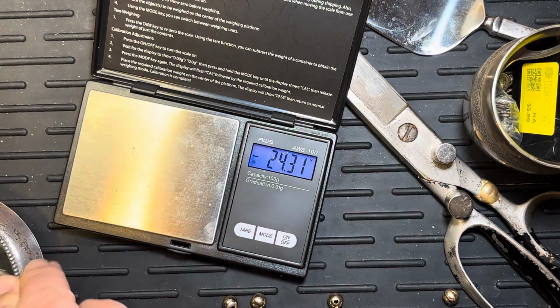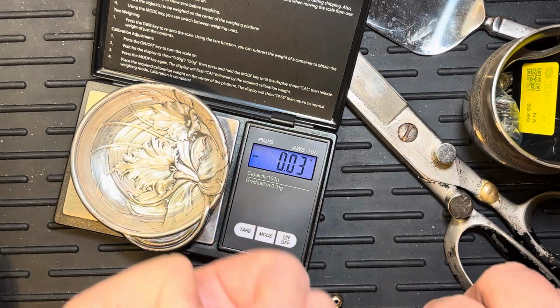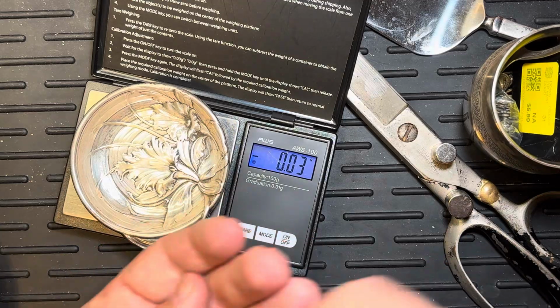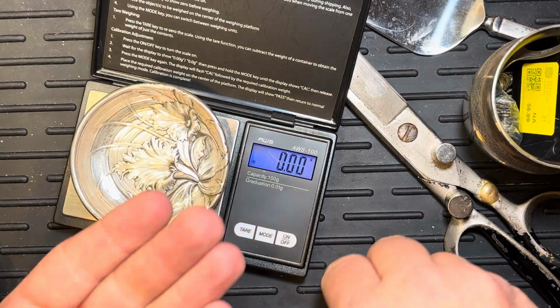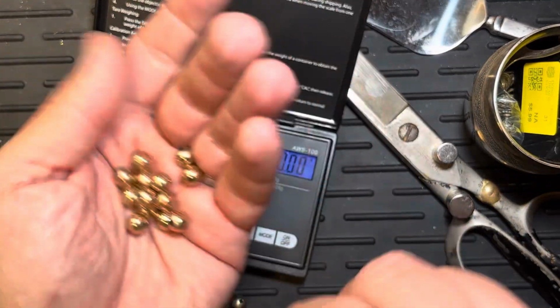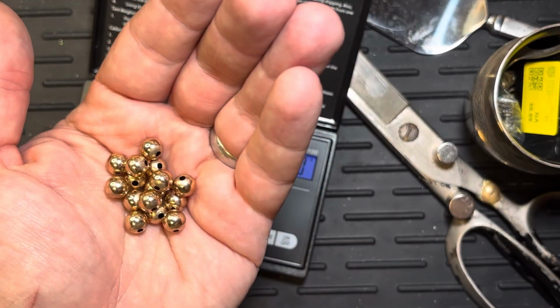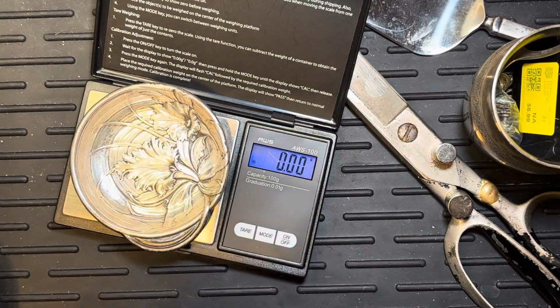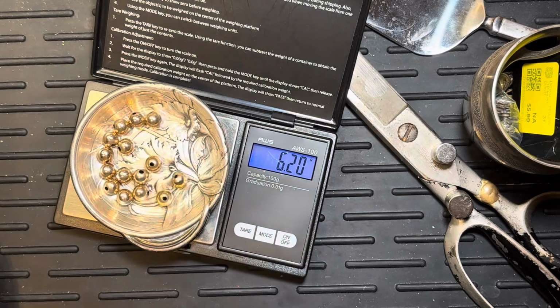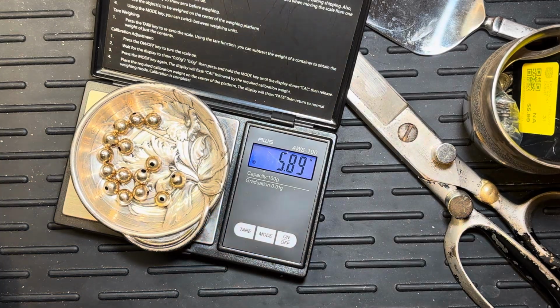Now, shall we check to see how much gold we have? Now, this is 14 karat gold. Let's weigh that. So we are looking at, and you know, gold is funny. Like, putting this in my hand, it weighs more. It just has a gravity to it. So let's see, what do we got here? Oh, Nelly, 5.89. What happened to my calculator?